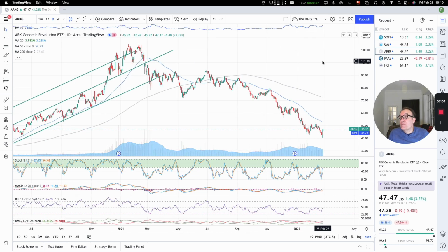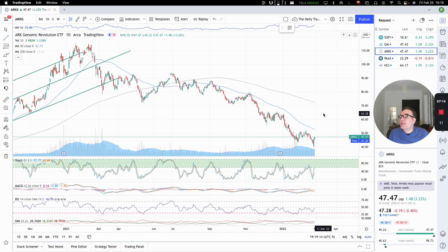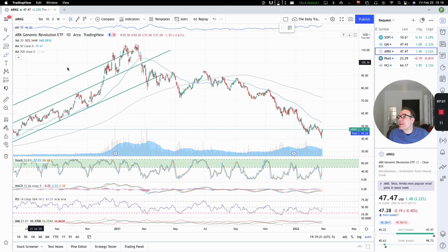It's too bad that she has been investing in companies that are great long term, but in the short term, this fund went from $112 to $47. So this is incredible. And we can see an M pattern here. We can see a head and shoulder. We can see a bunch of things, but the M pattern here is a simple pattern.